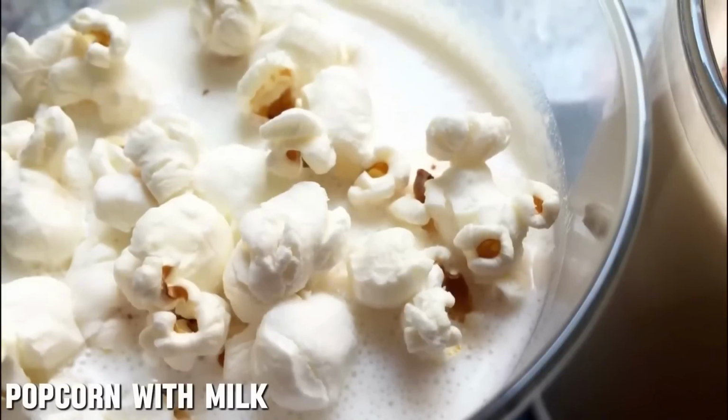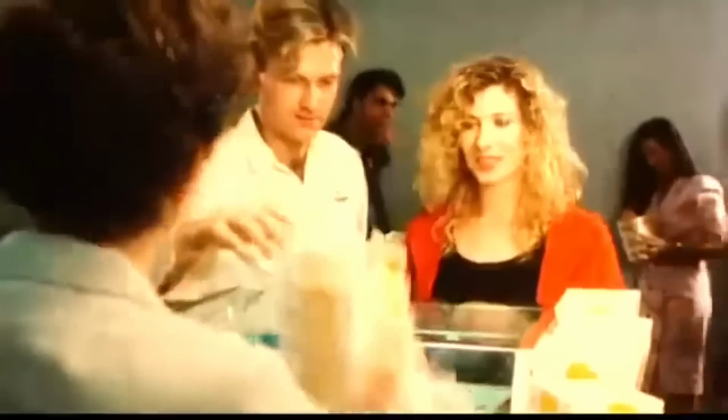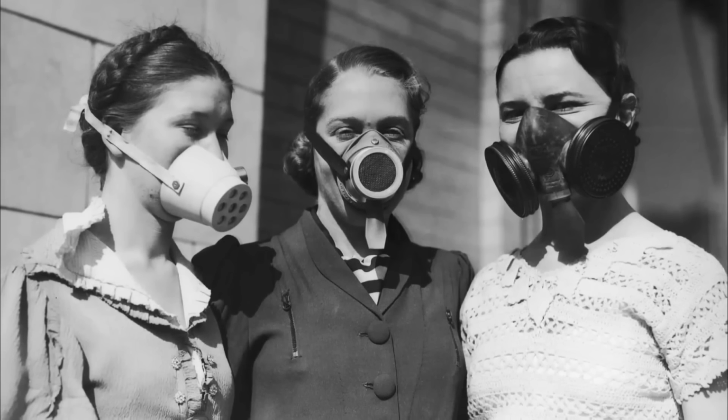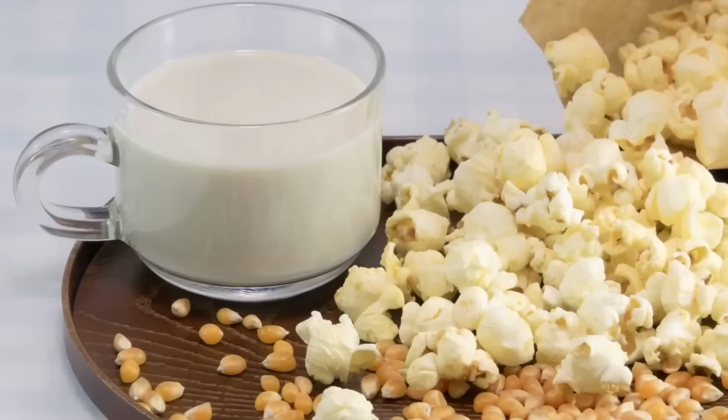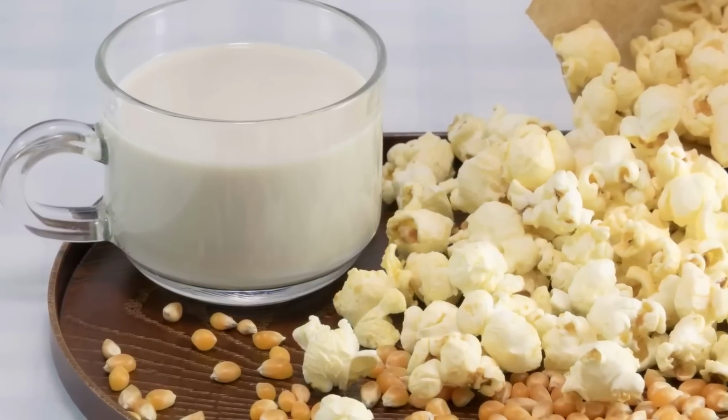When you think of popcorn, the Dust Bowl era is probably the last thing that comes to mind. Popcorn is the comfort food of the movie theaters, but believe it or not, they were still all the rage back in the 30s when options were limited. During the Dust Bowl, these crunchy snacks took on a whole new role. Yes, they paired popcorn with milk back then, and it became the combo of our dreams.